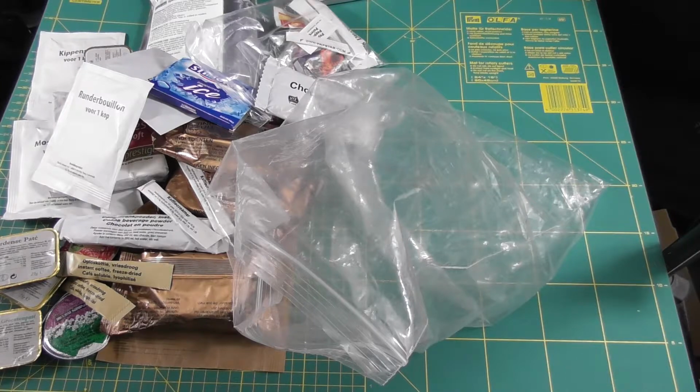Okay, that's it. Well, I'd say I'll put the first batch of it on the tray and we'll taste that, and then we'll eat the main. And that's it for this very overpriced ration. I won't tell you how much, but it was by far the most expensive one I've ever bought.